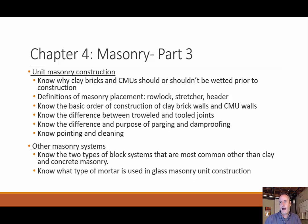Know the difference between troweled and tooled joints. Troweled joints, you're just using your trowel and you're basically either creating a smooth face along the bricks for that mortar joint, or you're just taking the trowel and tooling it in a certain way. Shouldn't say the word tooled, because a tooled joint is using the tools to create either a concave or a V, something like that, right?